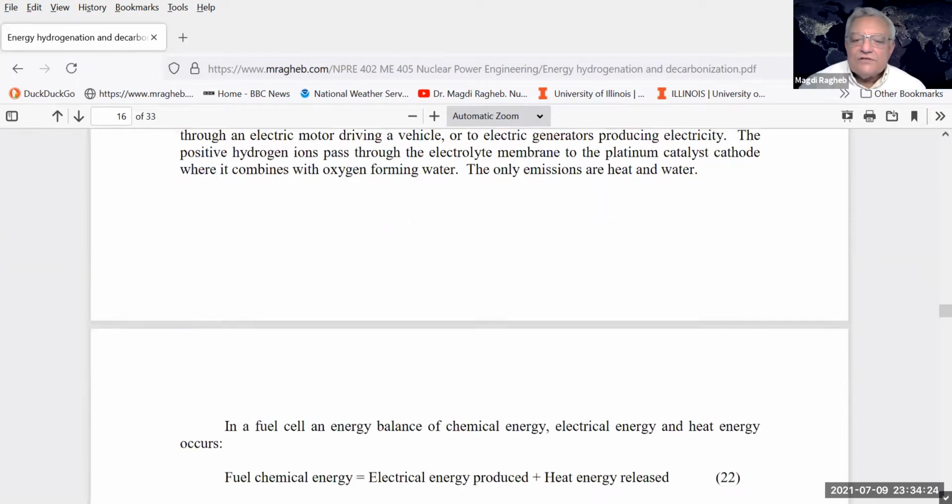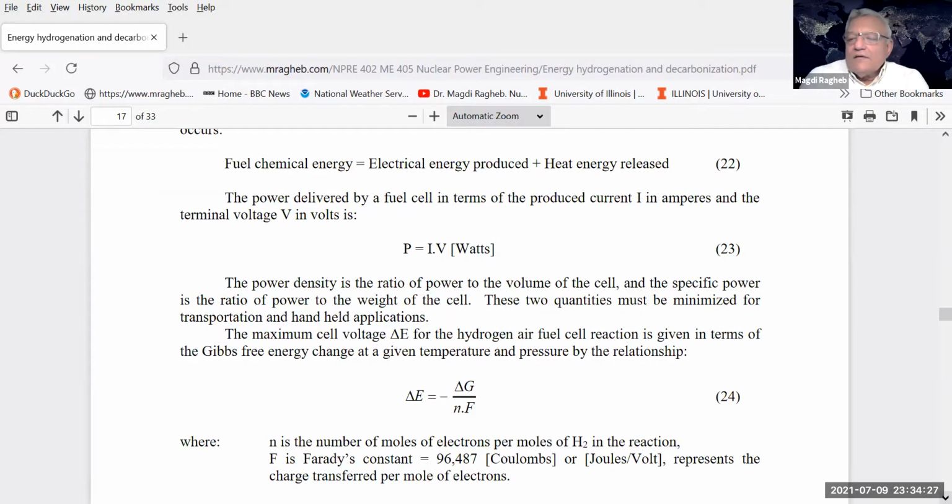So how does the generation of fuel cells function? It's an electrochemical process. People who study electrochemistry, or the processes of having a combination of chemistry and electricity, tell us that the energy has to be conserved. So the total fuel chemical energy should be equal to the electrical energy produced plus the heat energy that is released. The power that is delivered by a fuel cell, since it produces a current I and the voltage V in watts, is the product of I, the current, multiplied by V, the voltage. So the units here would be coulomb of the current and V, the voltage. And the IV becomes the watts.